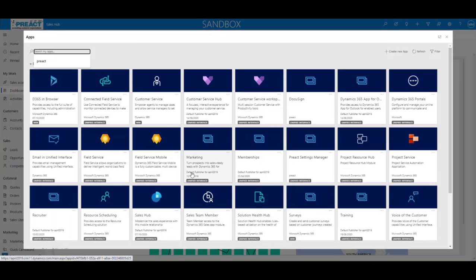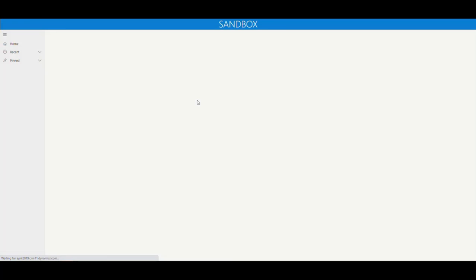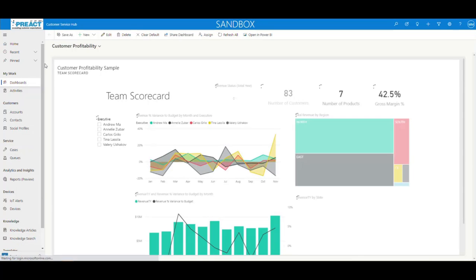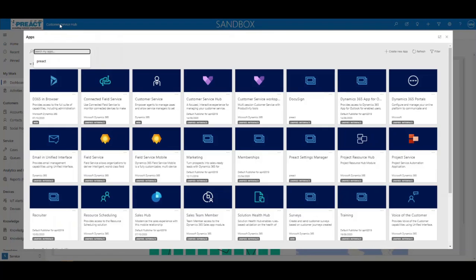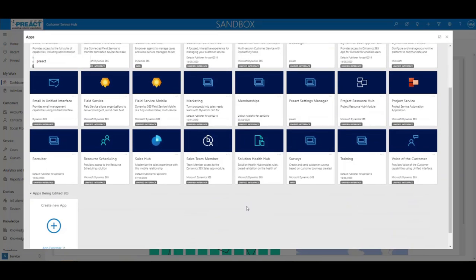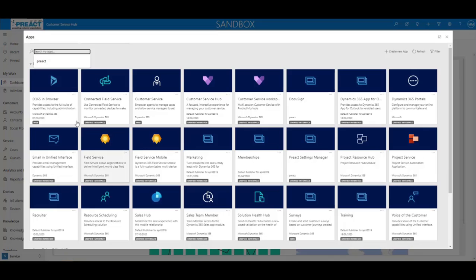From within here, you can then just click straight into a different app, and then you can see it will load that app and the sitemap for that app. To go back, you simply click back in here. Providing you've got the right permissions, you can actually create additional apps in here that will surface on a desktop or on a mobile as well if you need to, and then you can pin those.